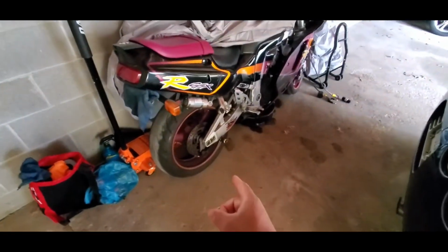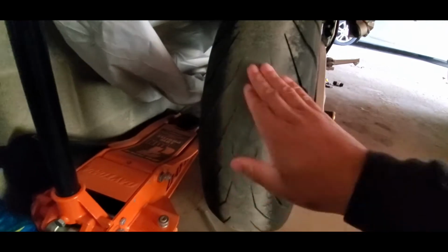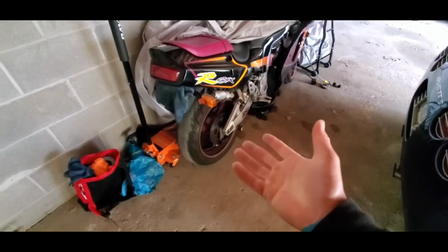I did go with the Pirelli Angel GT tires. I really love those tires. I'll explain that in a second. But I do have them on my Gixxer 750, the 95. These still have a little bit of tread left on them. The centers are not nearly close to the threads just yet. I can probably finish out the season with these, and then after this riding season, change these out. But honestly, I don't even know how long I've had these tires on there, which brings me to my next point about Pirelli Angel GT tires.